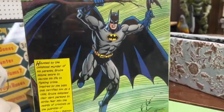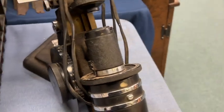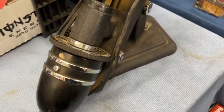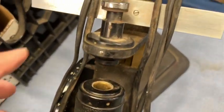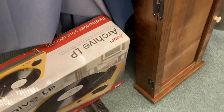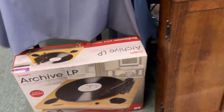That is very cool, but that is a repro, actually. So I guess Revell does reproduction models. I think this is an old microscope. I kind of toy with the idea of getting a microscope because I could just really see jewelry well with it. So that was cool.